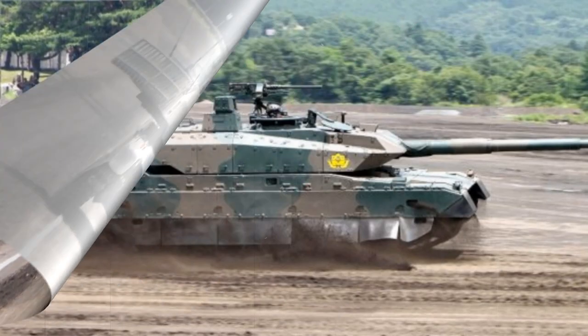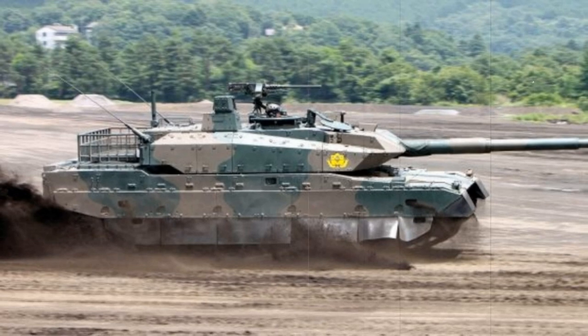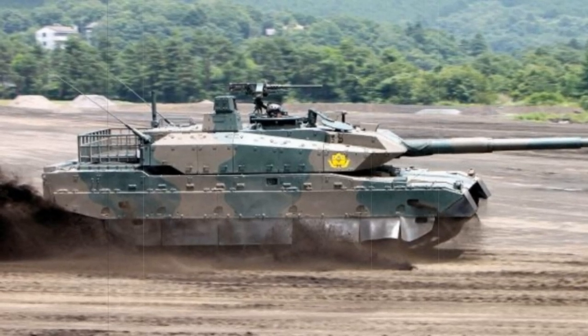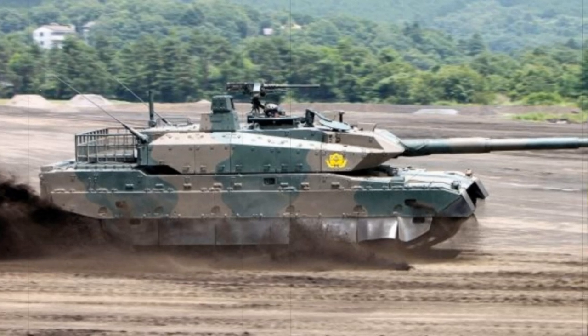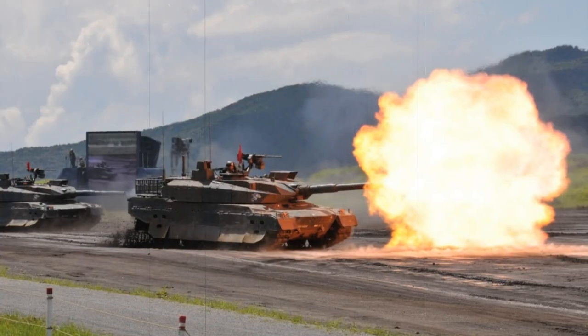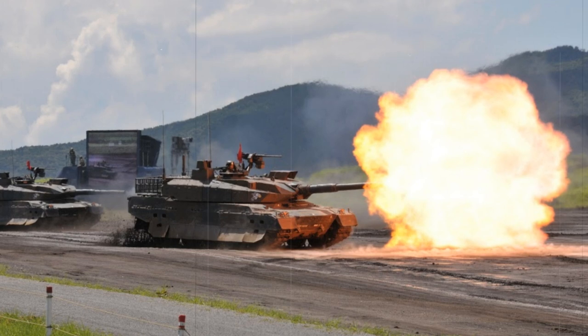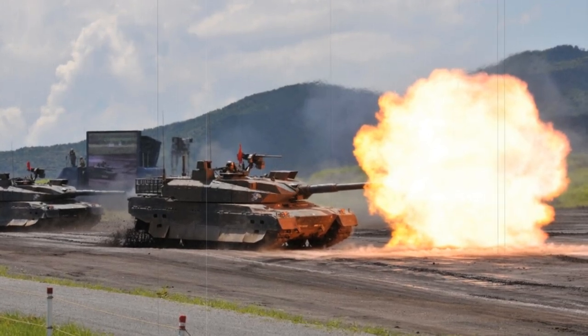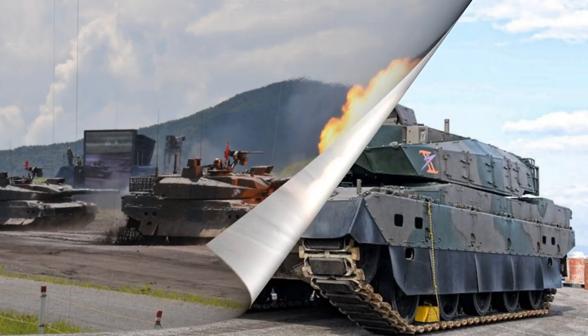The automatic loader function is commonly associated with tanks of Soviet or Russian, Chinese design as opposed to those fielded by Western nations. While reducing the need for a dedicated loader crewman, automatic loaders are complicated mechanisms that require more manufacturing time. However, they can supply the tank with an excellent rate of fire without fatigue.